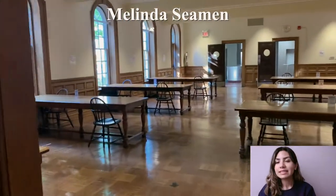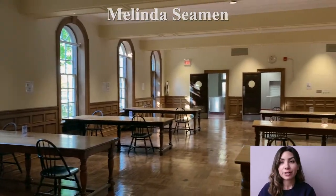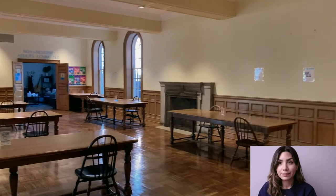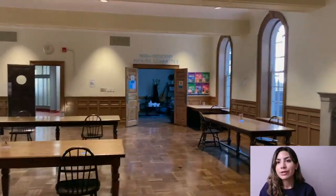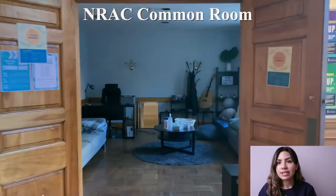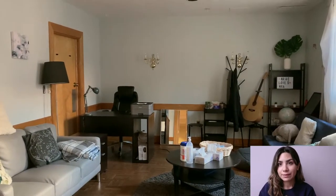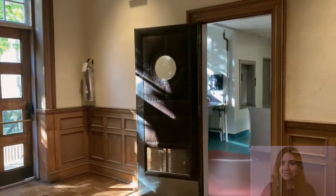Next up, we have Melinda Seamen, which is a popular hangout spot among students, and it's great for group study. This year, Melinda Seamen is also a space for students to eat their meals as well as sit and study. Apart from that, Melinda Seamen is also a location of the NRAC Common Room. NRAC stands for Non-Residence Affairs Committee, which is a student group that represents all non-resident students here at Trinity. This year, all non-resident programming is virtual.